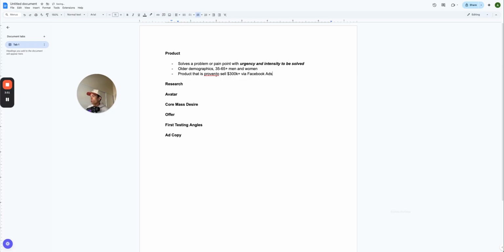So we're also looking for a product that is already proven to sell, doing at least 300K plus via Facebook ads, because it's much easier to sell something that's already working for someone else than it is to generate completely brand new demand for a brand new product. This also needs to be lightweight and easy to ship for avoiding high shipping costs. And I only have 25 minutes.